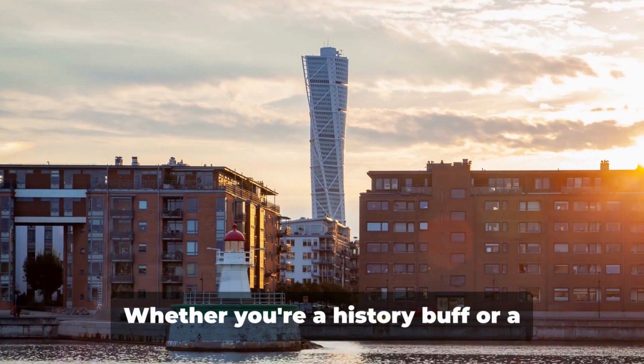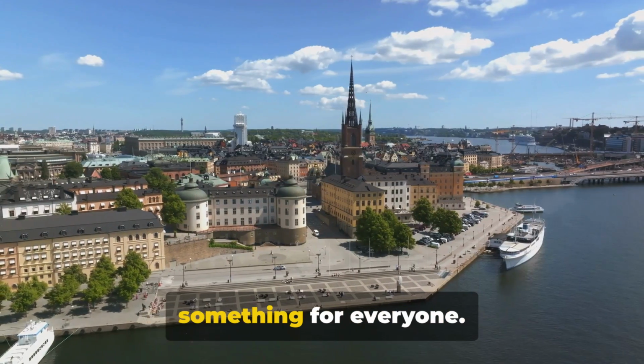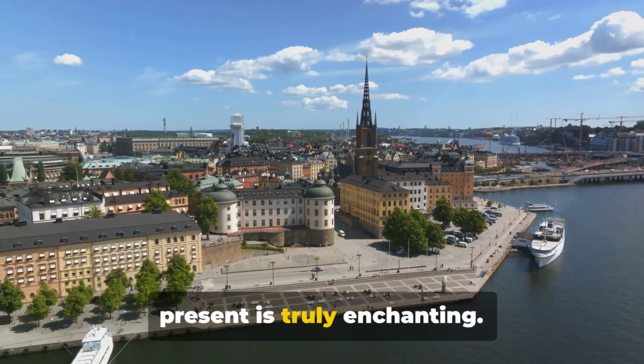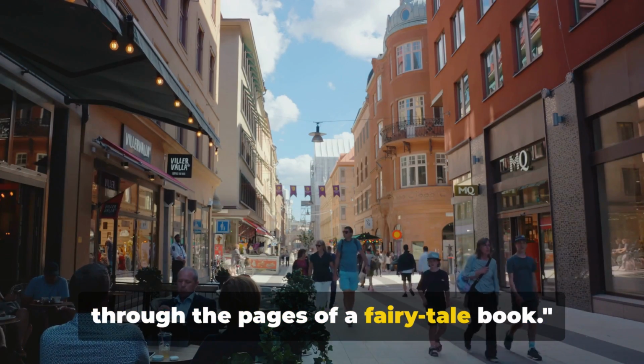Every corner you turn in this part of town is like stepping back in time, yet with a distinct modern pulse. Whether you're a history buff or a culture vulture, the Old Town has something for everyone. Its unique blend of the past and the present is truly enchanting. Exploring Malmo Old Town is like walking through the pages of a fairy tale book.